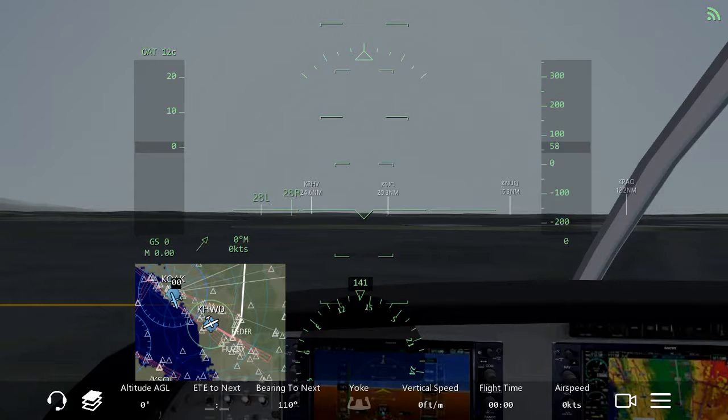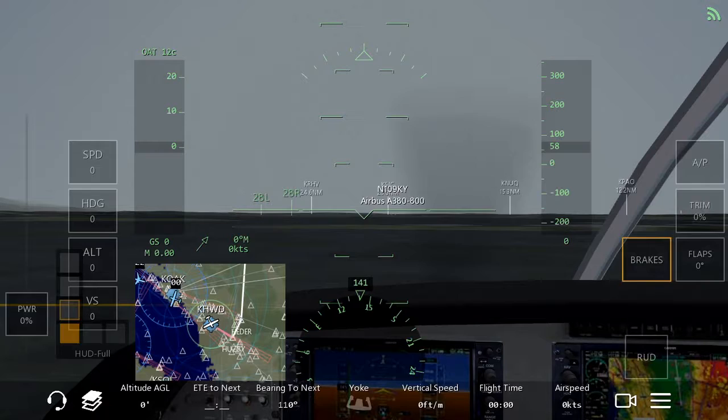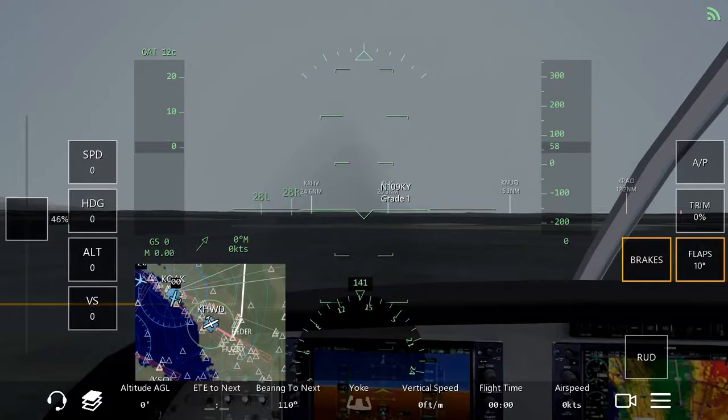Alright, just kidding, guys. Today we are on Casual Server, and so there's no ATC in Infinite Flight. There's no such controller called clearance delivery. So now let's just go ahead and taxi. First, we reset the flaps and throttle up a little bit, release the brakes, and let's go.